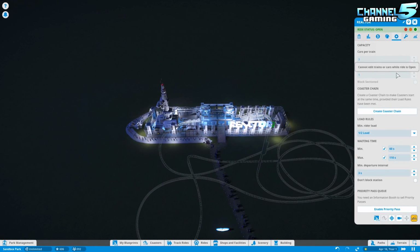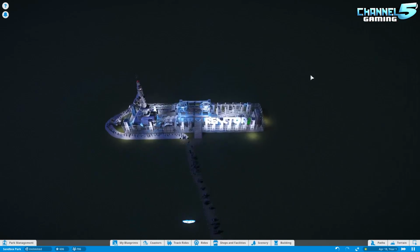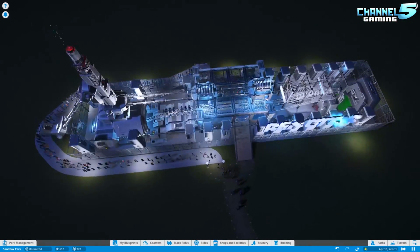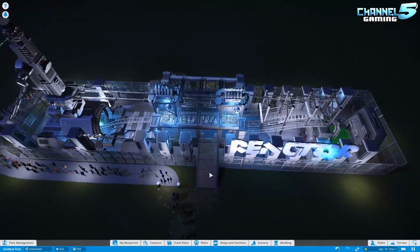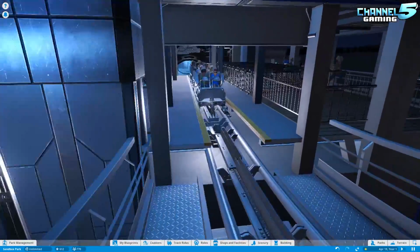I think there's one train running on it, or wait, 3 cars per train, but 1 train. Okay, yeah. So considering it's only 60 seconds, the capacity is probably pretty decent. The wait might be a little bit longer than you would want it to be, but that's not too bad at all. So we got one filling up right now.